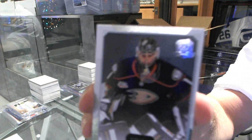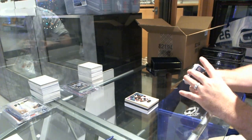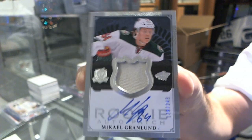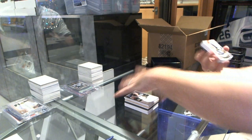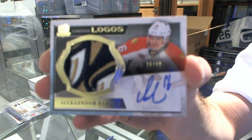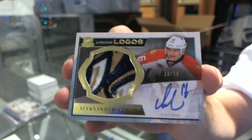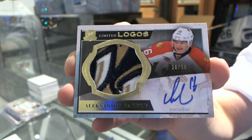We've got number 249, Jonas Hiller. For the Minnesota Wild, number 249, rookie patch auto of Granlund. Rookie patch auto. That is pretty sexy. We've got a limited logos patch autograph number 50 for the Florida Panthers, Alexander Barkov. That is nasty.